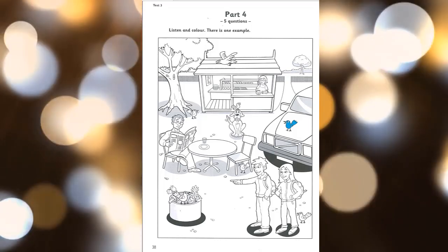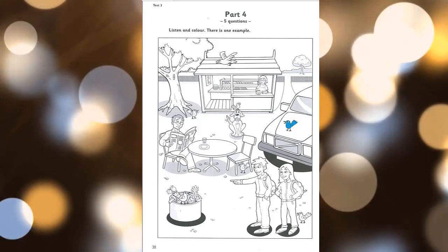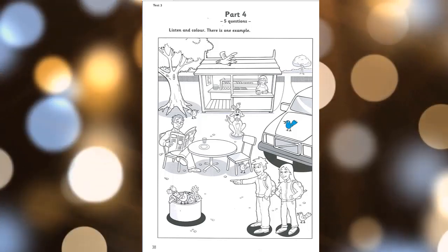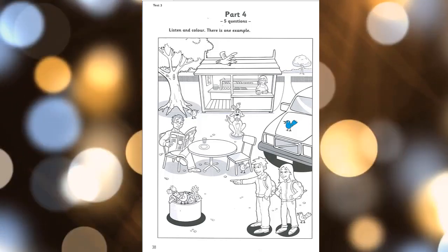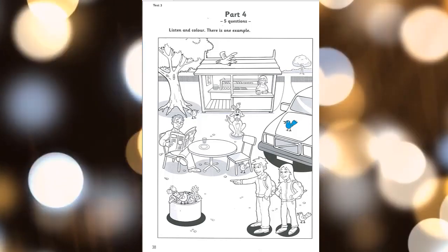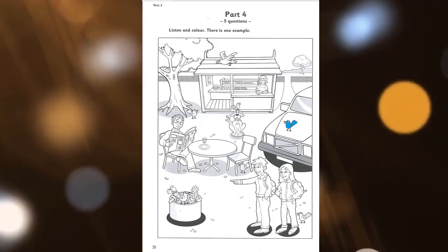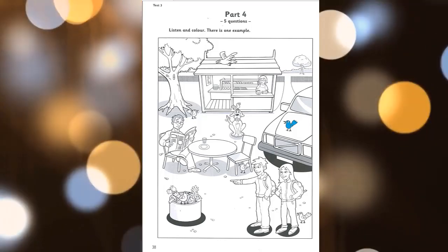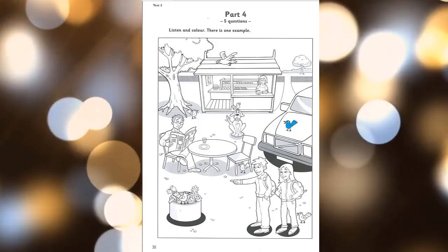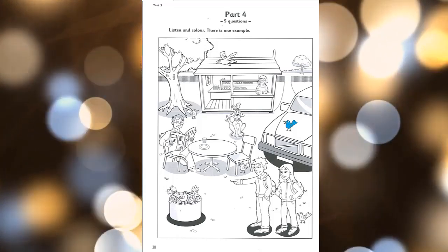There are lots of birds here. Can I colour one of them? Yes, there's a bird on the car. Can you see it? The bird on the car? Oh, yes. Good. Colour it blue. Can you see the blue bird on the car?